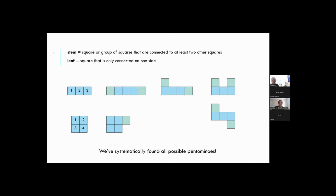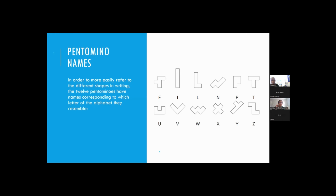I got it. Yeah. So sometimes, I'm not going to use this too much, but because we might want to talk about certain pentominoes, they can be given names for the letters that they resemble. I'm not super used to referring to them by name, but I'm giving it to you in case you find it helpful. If you just Google pentomino names, you'll see that, but you won't need to know the names too much for today.